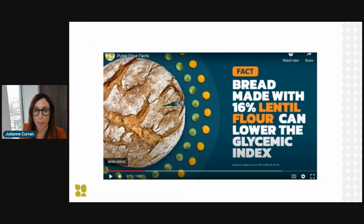Of course, that has to be tested, and that's one of the disadvantages. You have to test specifically the product based on the formulation. It's not just a simple calculation that can be done. But here's one example from a study where bread that was made with 16% lentil flour did have a reduced glycemic index.